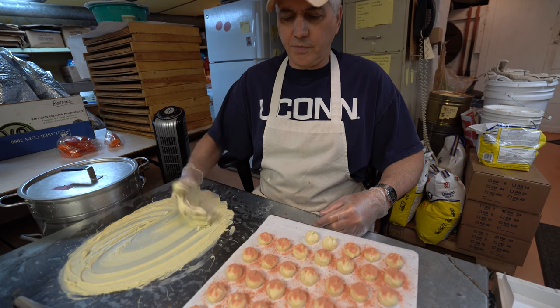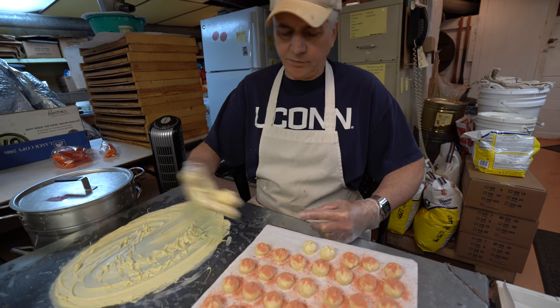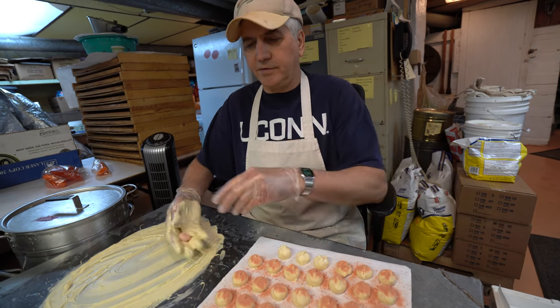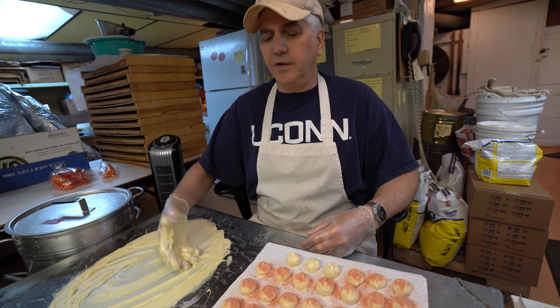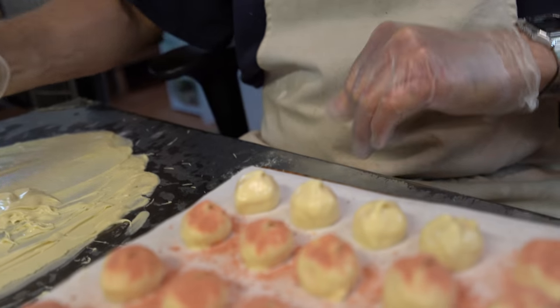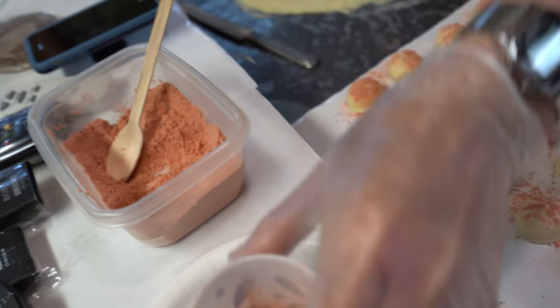Boy, we could do this with our truffles too. Yeah. We could roll them in the red confectionery sugar. Yeah. When we do like strawberry or raspberry.